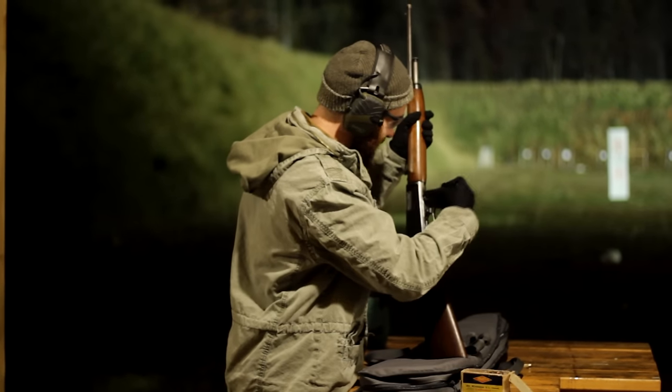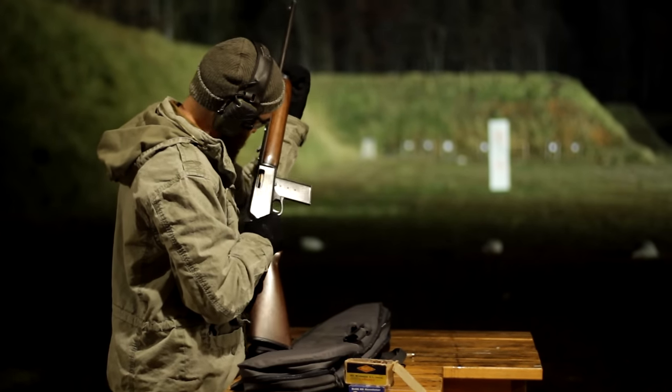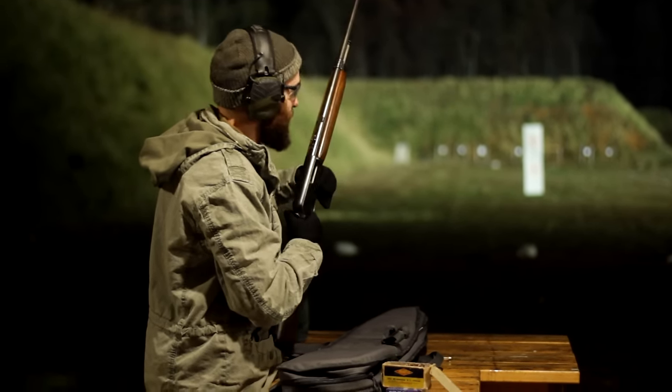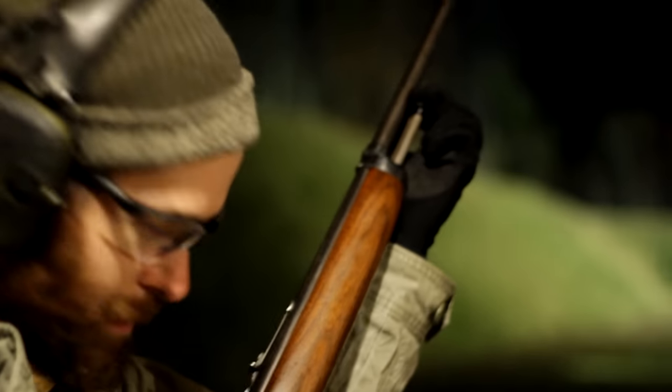As you guys can see, when fully loaded, the 10-round magazine is still binding up on the follower there. Loading 7 or 8 will allow you to get 5 or 6 shots off, but for the most part, I'm going to retire this magazine until I do some modifications to it. Eight appears to be the magic number.